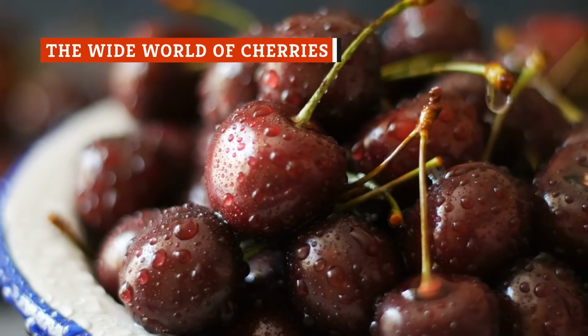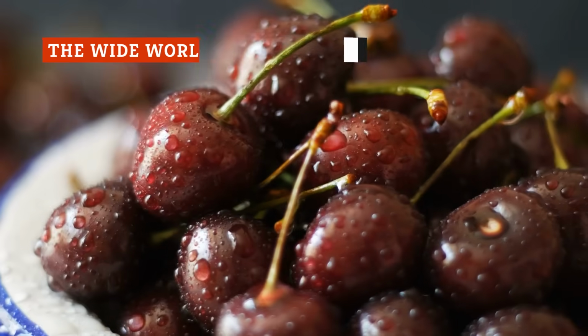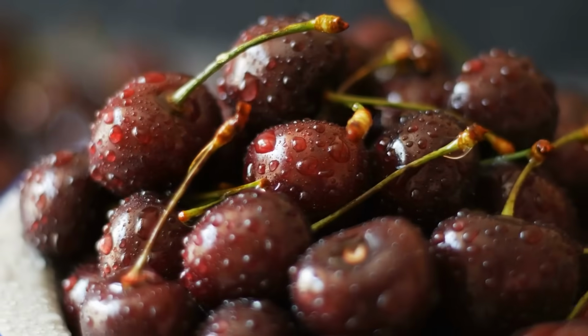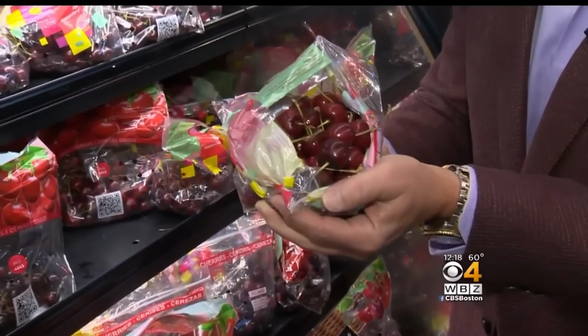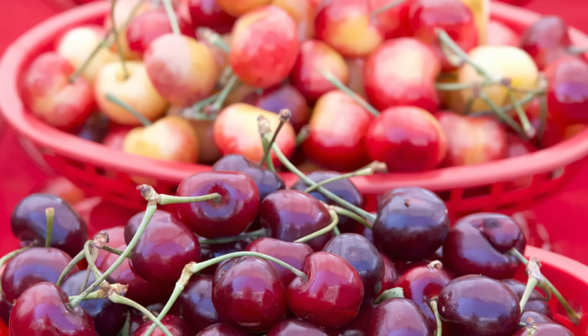Alright, let's talk types. Cherries fall into two main camps, sweet and tart. Before you pick a bunch, it's worth knowing what kind you're dealing with. Sweet cherries are generally round, red, juicy, and full of sugar. They're the kinds of fruits you want to pop into your mouth right away.